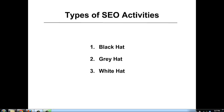Gray hat activities are kind of in the middle there, where they're a little bit questionable, but you kind of have to do them because your competition's doing them. White hat activities, on the other hand, are what we encourage our clients to do. It's what we do for ourselves, and what I definitely encourage you to do. This is uploading your own articles, sharing videos, posting pictures. It's all genuine, real content that you want to share with your customers, and there's no risk involved. It's truly useful information about your business that you shouldn't feel ashamed about or feel guilty about sharing with your customers. So, like I said, go for the white hat, stay away from the black hat.